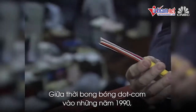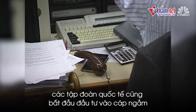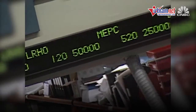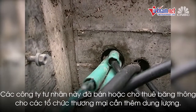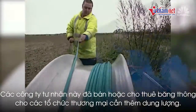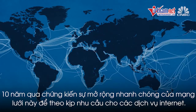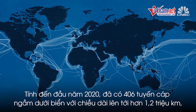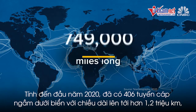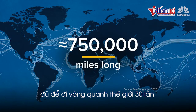Amidst the dot-com bubble in the 1990s, international consortiums began to invest in submarine cables too. These private companies sold or leased the bandwidth to other commercial entities which needed more capacity. The last 10 years have seen a rapid expansion of the network to keep up with the demand for internet services. As of early 2020, there were 406 submarine cables that totaled around 750,000 miles in length, enough to go around the world 30 times.